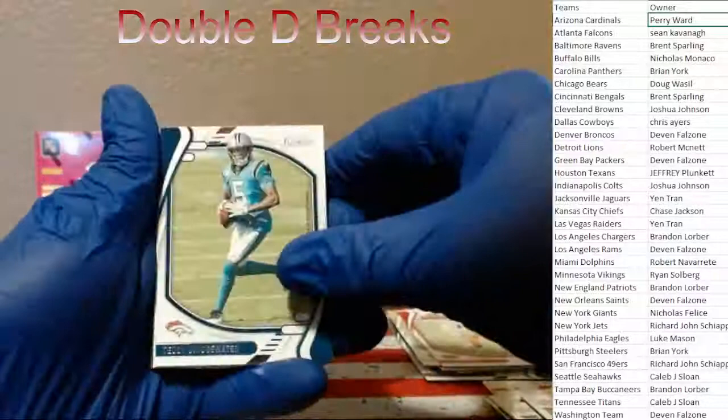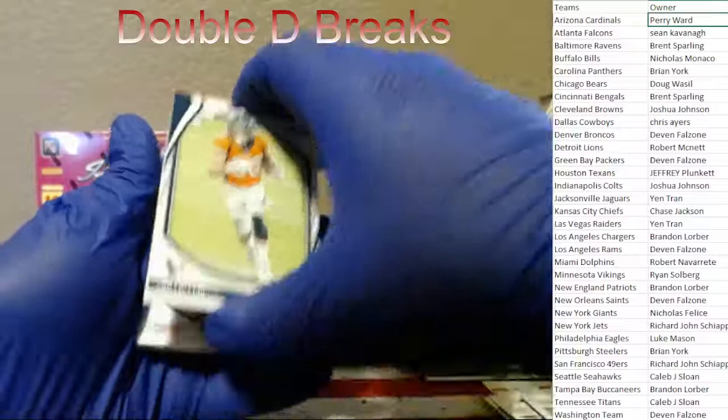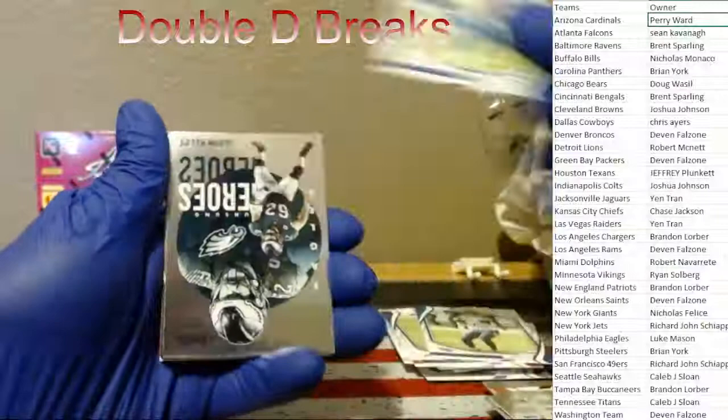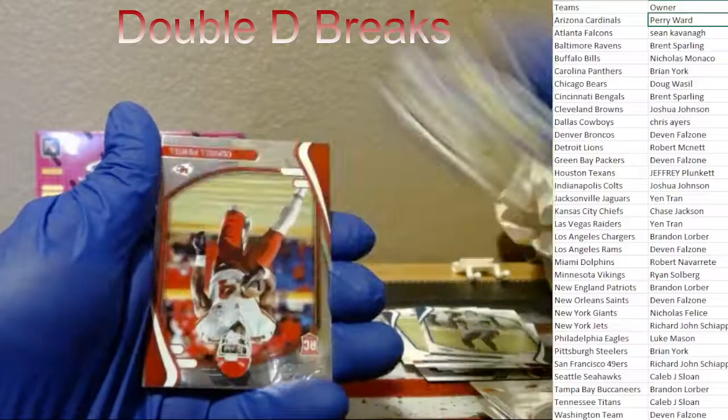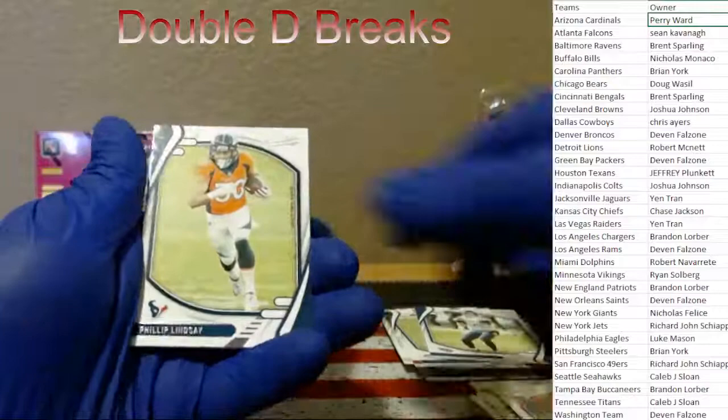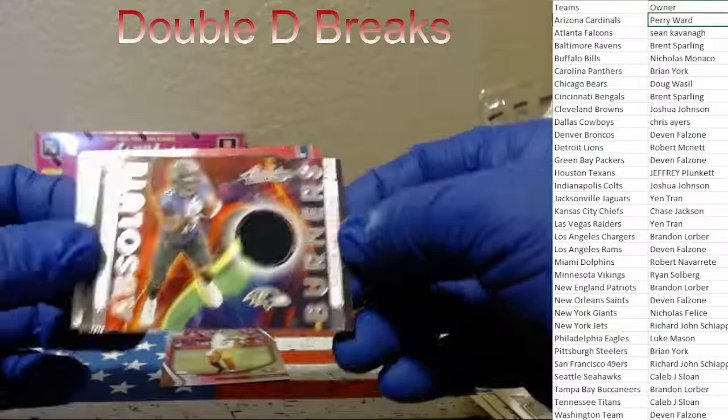The mem, we got Teddy Bridgewater, Ryan Tannehill. I believe this is, I'll throw that to the back. Got Jalen Ramsey red, Unsung Heroes, Jason Kelsey. There we go, Trey Lance, Joseph Ossai, Tutu Atwell, Cornell Powell, Philip Lindsay, and our mem is going to be an absolute burners. Hollywood Brown.